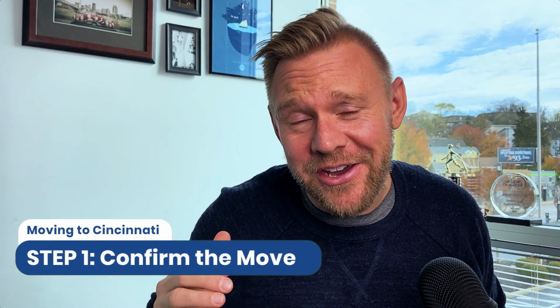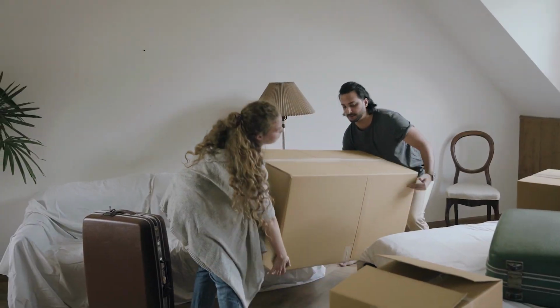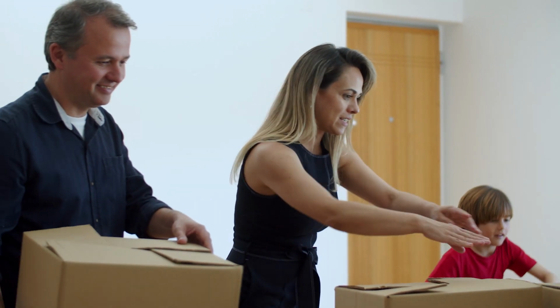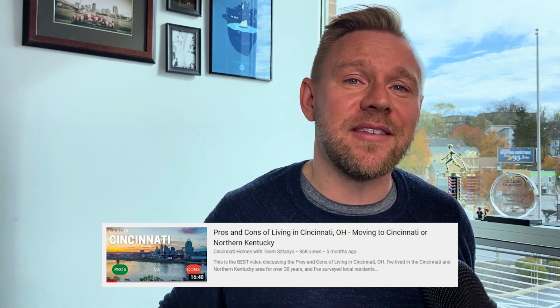All right, step number 1 is confirm the move. You need to make sure you're moving here to the Cincinnati or Northern Kentucky area. And that could be for a few reasons, right? Maybe you are relocating due to a job. Maybe you have family here and you're moving back to be closer to family. Maybe you're just looking at a new start, a new city. You've maybe seen some interest about nice cities in the Midwest. Maybe you're thinking about cost of living. If you haven't watched our videos yet on cost of living in Cincinnati and pros and cons about living in Cincinnati, be sure to check those out. But that's step number 1, confirm that you actually are going to come here to the Cincinnati, Northern Kentucky area.